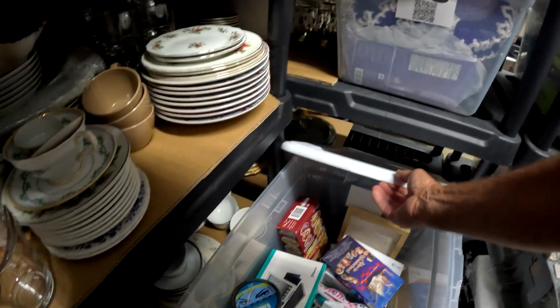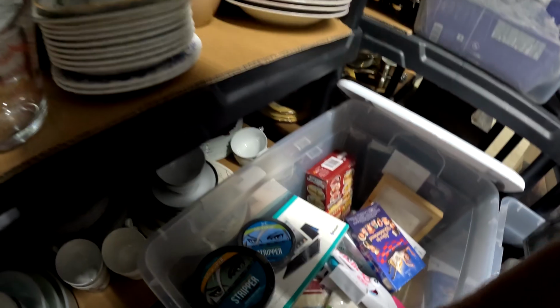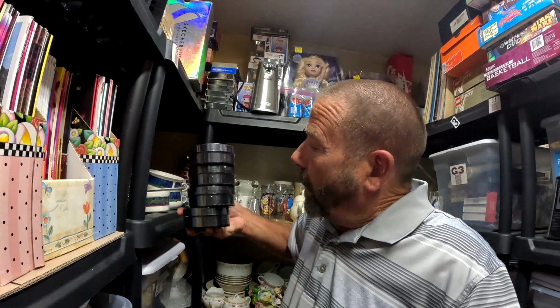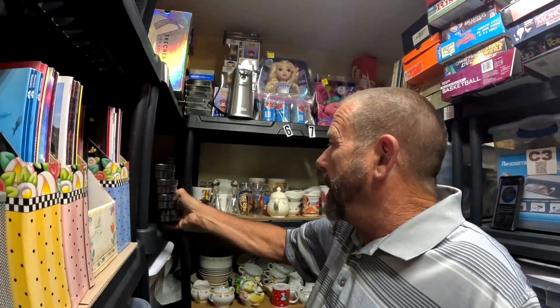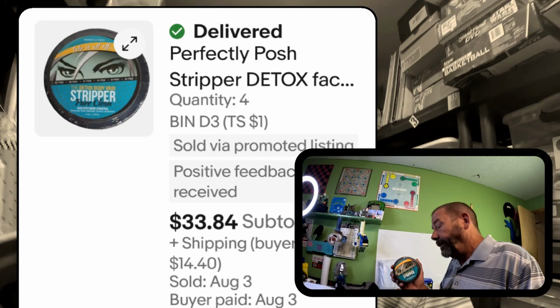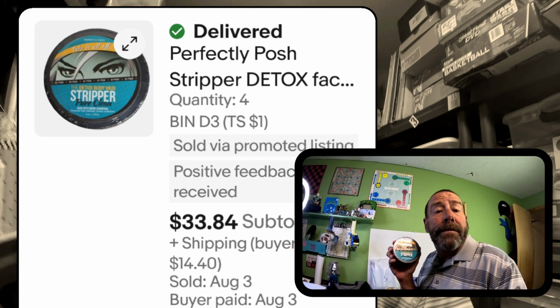This is a nice thing about multi-quantity. This buyer came in and bought 4. And that's all we have left of the yellow ones. We have this one here. So it's all 4 of these right here. Set that right there. This is what it is. I'm into each of these for $1 from the local thrift store. All 4 of these sold for $33.84, and the buyer did pay $14.40 in shipping.